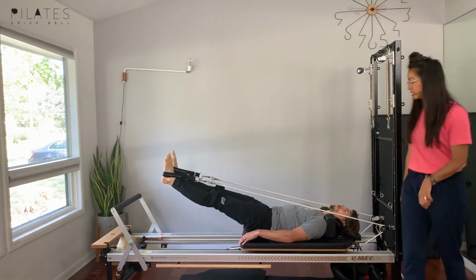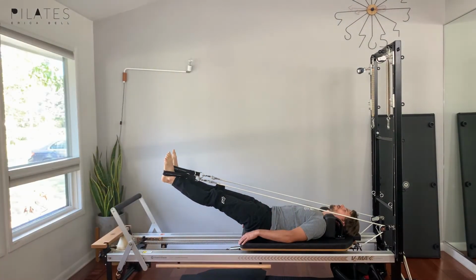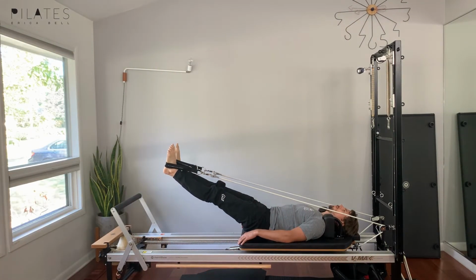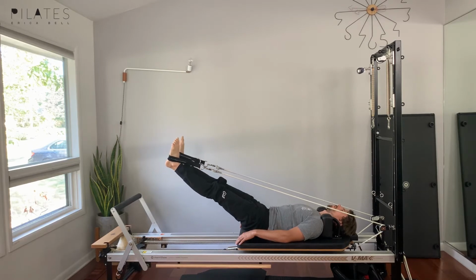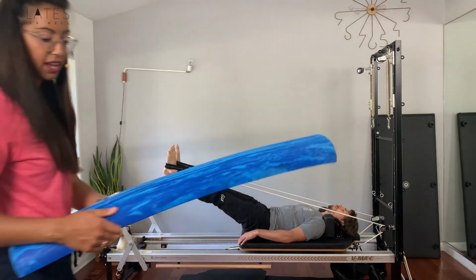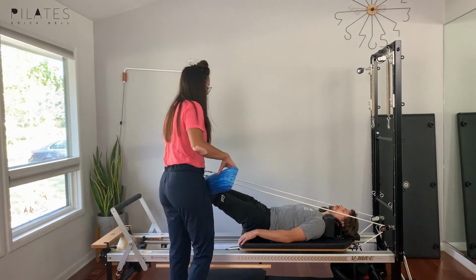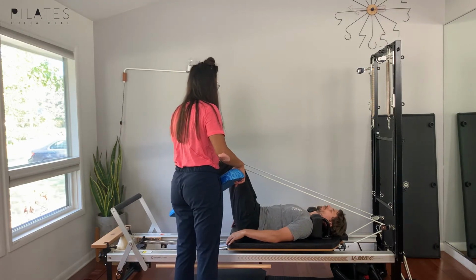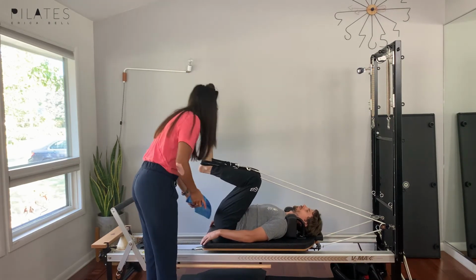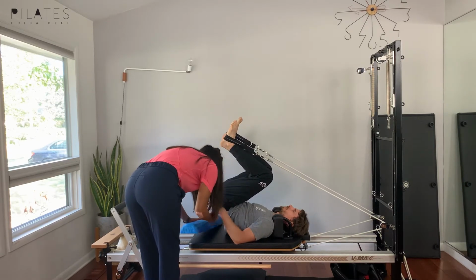So since he has tight hamstrings and a tight lower back, I'm going to grab a little prop. That's going to make this a little more comfortable for him. Which is our soft density half foam roller, right? So bend your knees into your chest for me. And then let your tailbone lift up and off. So I'm going to slide this underneath your booty. Watch your hands. Yep. There you go.